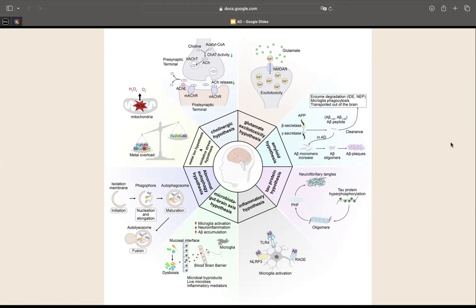An important thing to notice that will become clear as I describe these is that these hypotheses are by no means separate, or that they don't work independently of each other. They all work together, they influence each other, they interact with each other to help develop Alzheimer's. But it's helpful to look at them separately because the therapies and the treatments are different for each one. And so maybe if you can focus on each one separately, you can come up with a cure for all of it, or treatment for all of it.